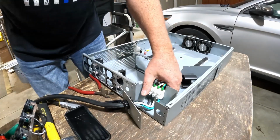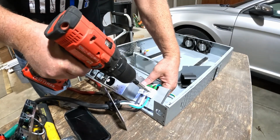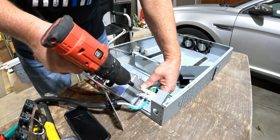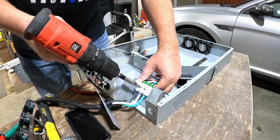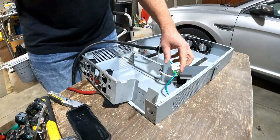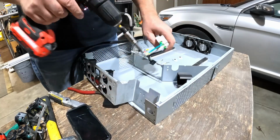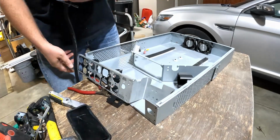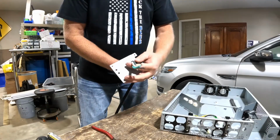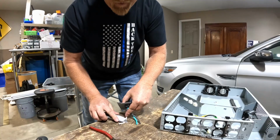What do we got here? Oh. Come on. Okay, so the main cord is off. Hot diggity. What I'm going to do is strip a little bit and see if I'm right about it being tin coated.